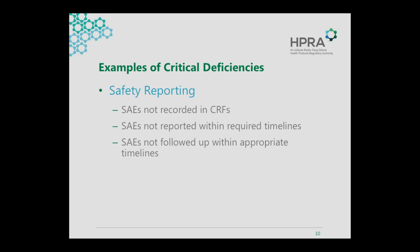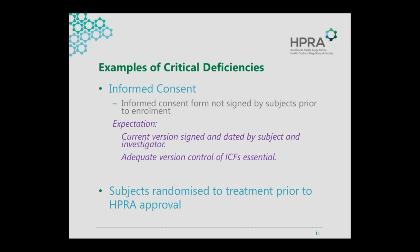That it's important, particularly where critical deviations are noted. So for example, on one occasion we saw the assessment of subject eligibility was not documented by an investigator. Eligibility is a medical decision and it needs to be documented by an investigator. In this case in point we could see no evidence that the investigator had been involved in assessing eligibility. That's why it was classified as critical.